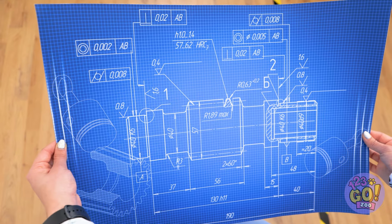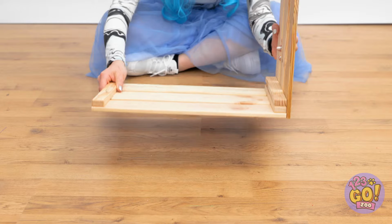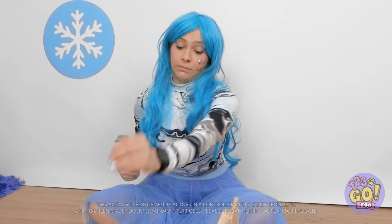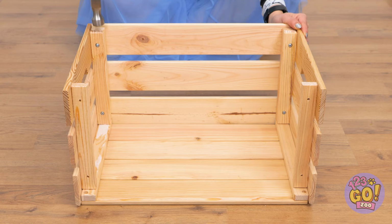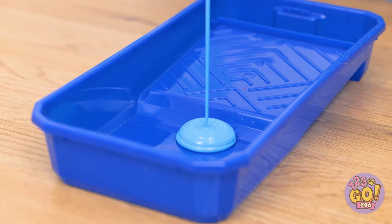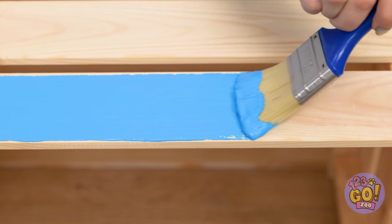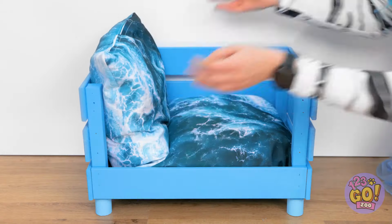What is this? None of this makes sense. Maybe if I squint it'll become clearer. Well, I'll give it a try. How hard can it be? Okay, that's a good start. I guess I'm hammering the screw again. Get in there! If only there was a long pointy thing, that would make it easier. But it's working! Wow, I've created some sort of box. Maybe it would look better with a coat of paint. It's worth a shot. I'll add some pillows to make it more comfortable.